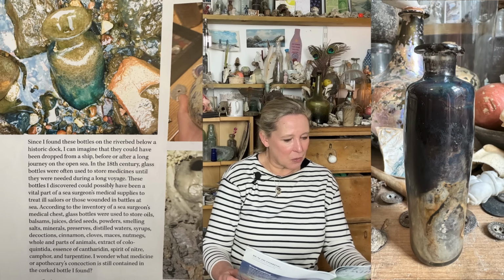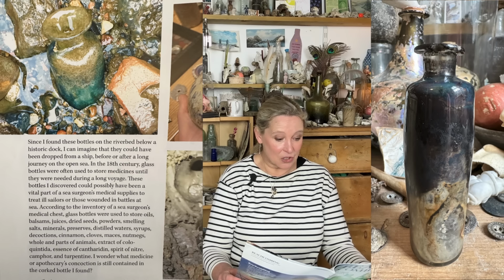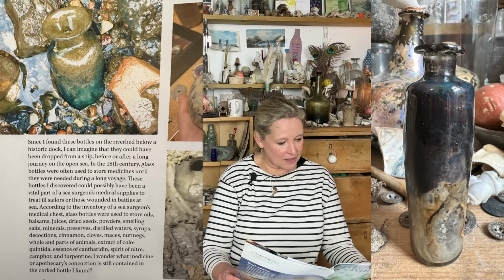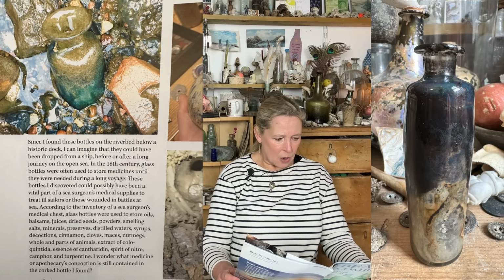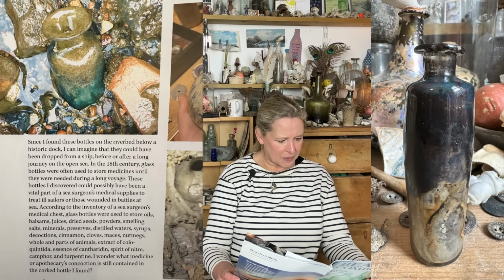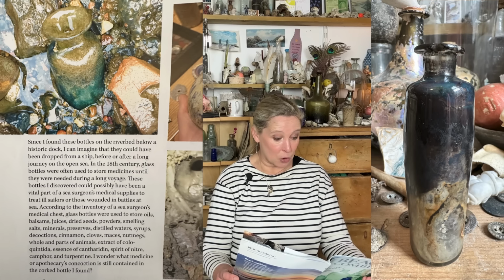In the 18th century, glass bottles were often used to store medicines until they were needed during a long voyage. These bottles, I discovered, could possibly have been a vital part of a sea surgeon's medical supplies to treat ill sailors or those wounded in battles at sea. According to the inventory of a sea surgeon's medical chest, glass bottles were used to store oils, balsams, juices, dried seeds, powders, smelling salts, minerals, preserves, distilled waters, syrups, decoctions, cinnamon, cloves, maces, nutmegs, whole and parts of animals, extract of coloquintida, essence of cantharidine, spirit of nitre," gosh, we're getting a bit complicated now, "camphor and turpentine. I wonder what medicine or apothecary's concoction is still contained in the cork bottle I found."